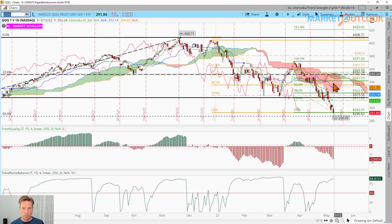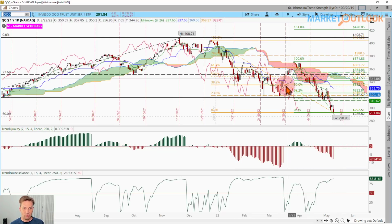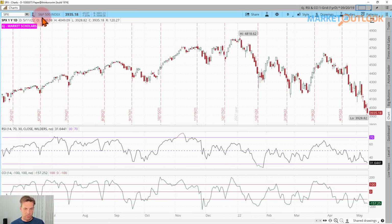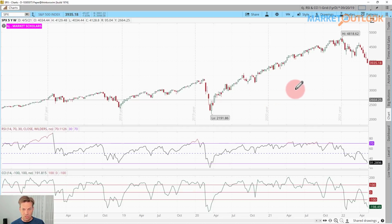We're well below the green shading here. That was this bullish rally. We're back below that green shading. Well, we're not anywhere near any kind of end to this correction. Looking at the RSI and the CCI, we're still in bearish levels. We're in bearish levels on the weekly chart, right? We're dropping below 40 and well below -100 on the weekly.